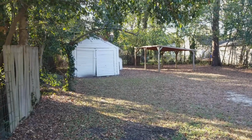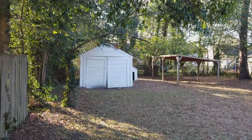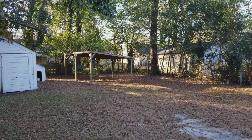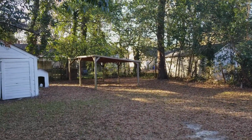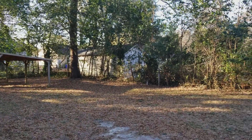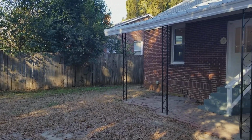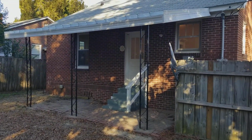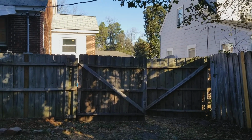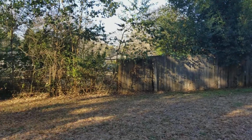All right, we are now in the backyard. As you can see, straightforward, you have the storage shed right here. And also a nice area right there as well, possibly used for a little mini shop for tools. And here is the back of the home. And that is the gate to where we came out of. So pretty good sized backyard.